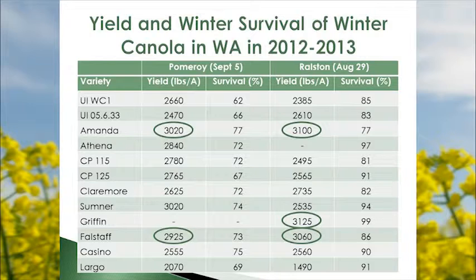I just want to backtrack and say we look at yield, we look at survival, and lately we've been looking at establishment, especially since we've started going no-till. And the University of Idaho program runs oil quality and quantity for us as well, and we share all of our information with the companies as well as Jack and Mike as we go. I've circled some of the ones during that year that did very well consistently. We had Amanda that looks very good from Jack's program, and Falstaff were pretty consistent at both locations that year.